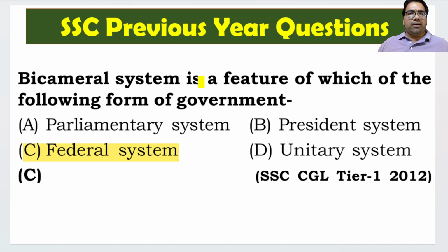Bicameral system. Bicameral system is a feature of which of the following forms of government? Bicameral means two chambers, lower house and upper house. And this is generally a form of federal government because one of the houses is a representation of the different states. Federal means a collection of states, so each state sends some of its members into one of the houses.